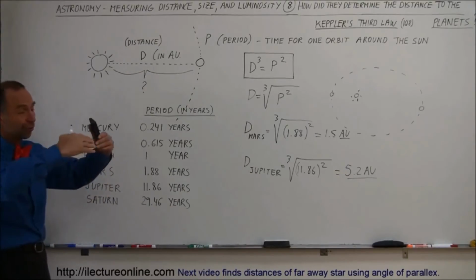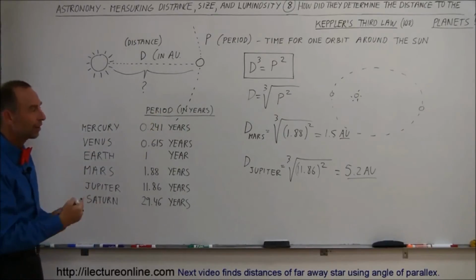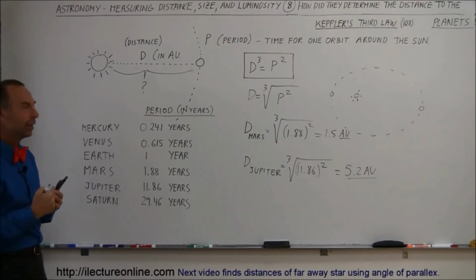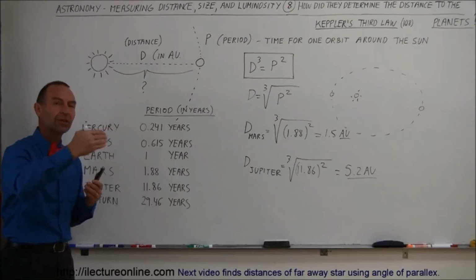In that time, of course, the universe was basically the solar system with the stars in the distance. But as we developed better and better techniques, we began to realize, wow, this universe is enormous. And so we're going to learn in the next so many videos how we figured out the distances to the stars, to the galaxies, and on beyond that.